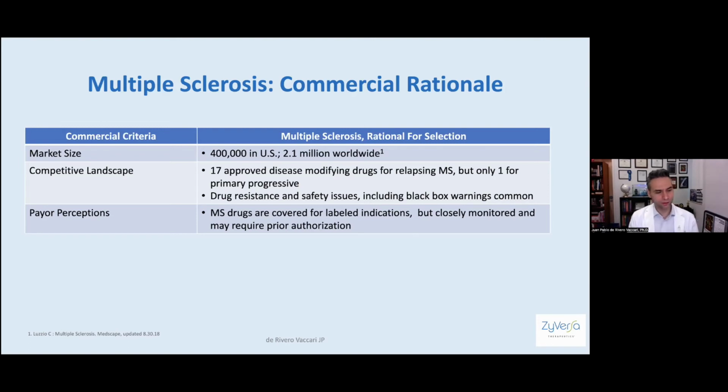And obviously payer perceptions are very important when you look at indication selection. Since you can have a great invention, but if you cannot commercialize it, then it's still not going to work for patients.